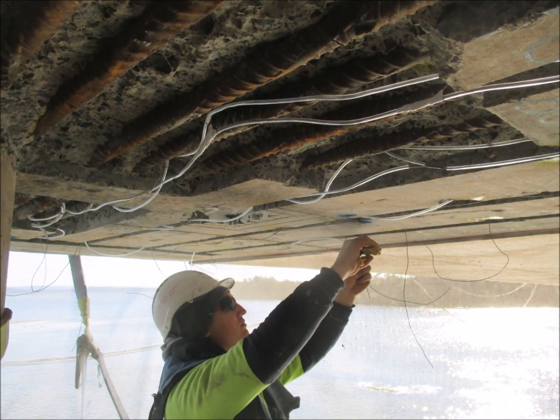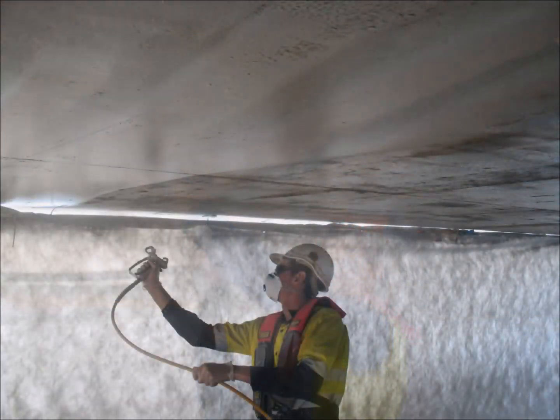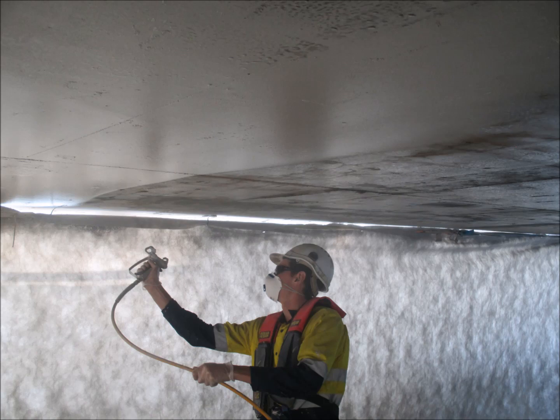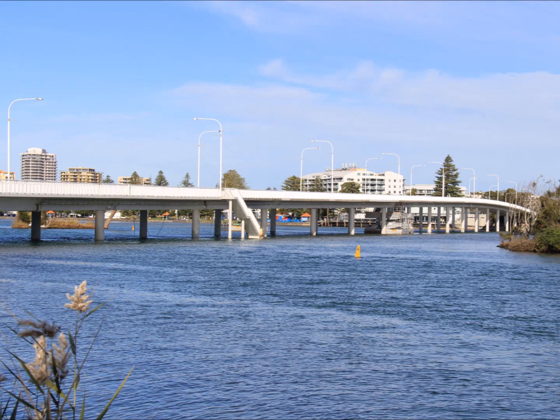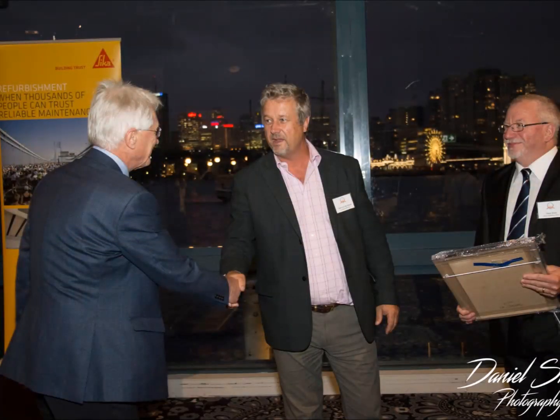MCM devised a novel access system to get to each of the work fronts in a way that combined flexibility with light weight. This was augmented by barge-mounted scaffolding to maximise production. MCM also devised concrete repair and anode installation methods that minimised their structural impact and allowed optimum production without compromising the capacity of the bridge.